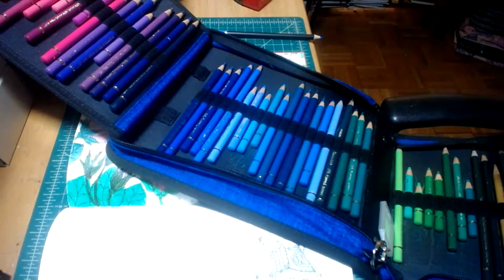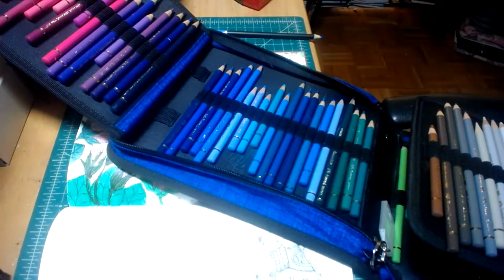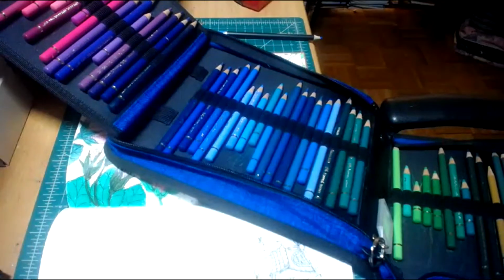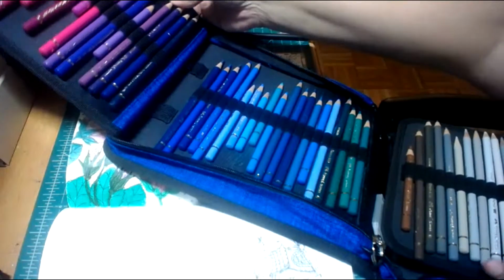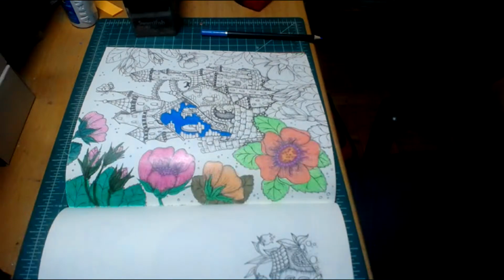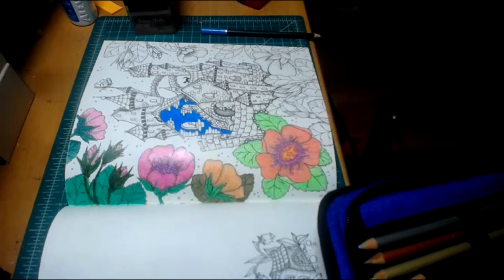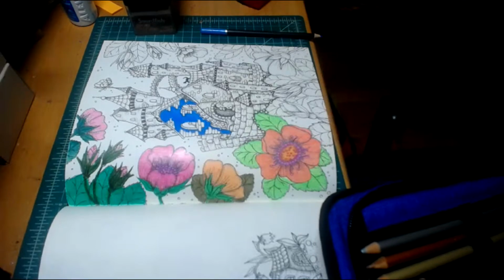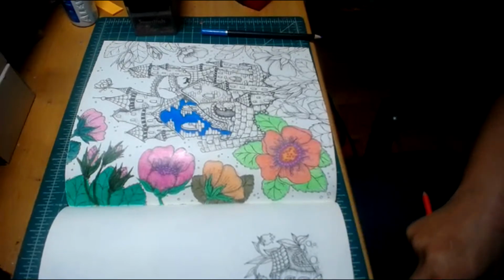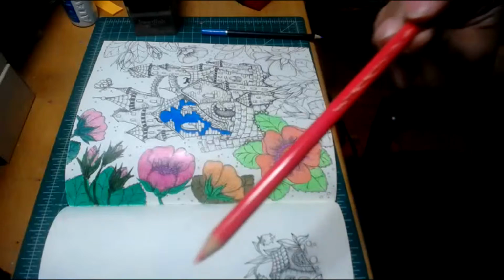These are what we call polys. Yes, these are the polychromos. These are excellent, excellent pencils if you can afford them. I love them personally. Number 3, polychromos. This is rose carmine.